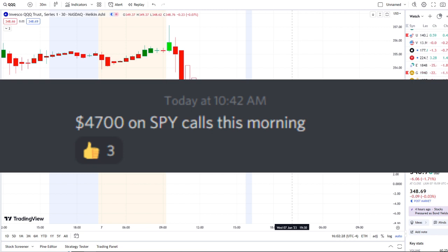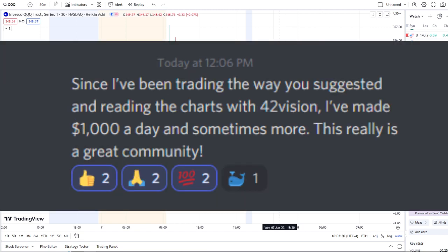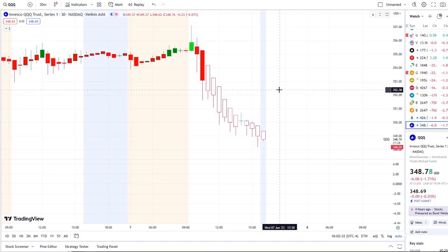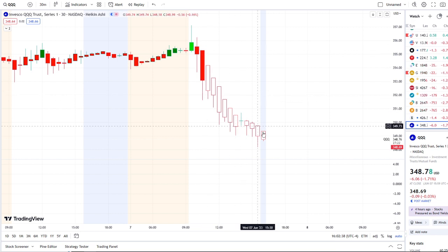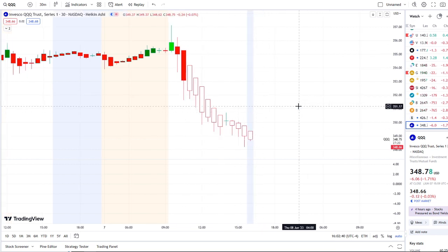So here we are with the QQQ trying to hold support above 348 and also doing a full transition from the rip area to the dip area. And I'm going to share with you guys the key levels I would watch going into tomorrow, what the inflow versus outflow is showing, and the bull and bear indicators.